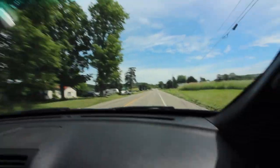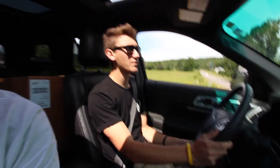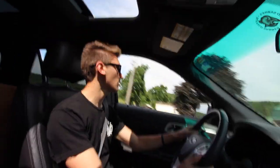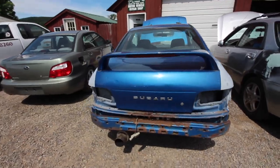We are pulling up to Broken Boxer Repair, and it's pretty easy to tell which one's theirs. There's a ton of Subarus. We are picking up something, and we'll show you. Yeah, I'll ask them if they're cool with us filming, and we'll show you around inside. Subaru. Ooh, Subaru. They are prepping this car for WBN this weekend.